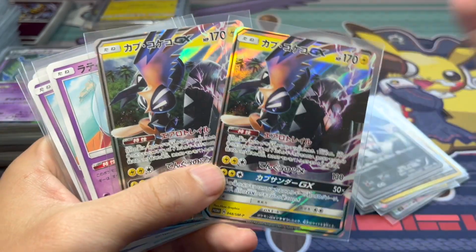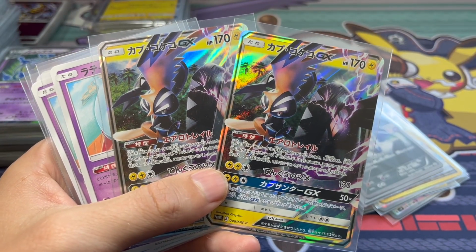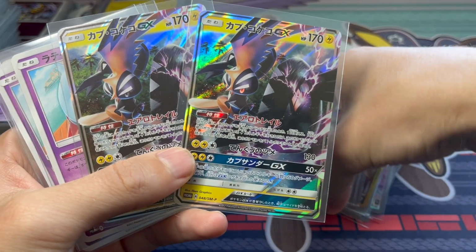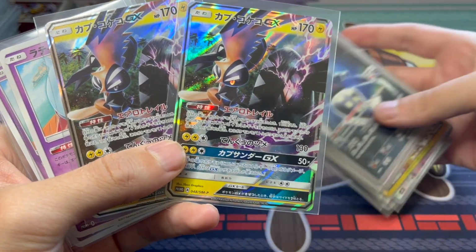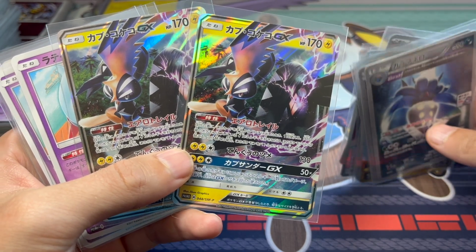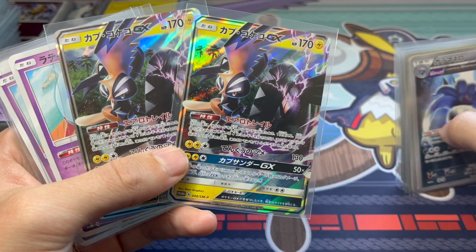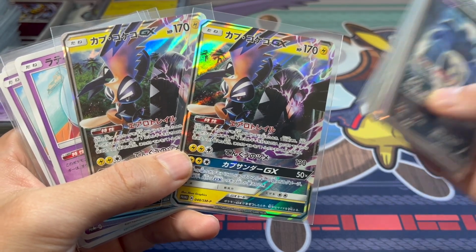These shiny Tapu Koko GX promos are much harder to get than you would think. You had to open a bunch of promo packs to get them, and it's not all that interesting. It's just kind of a recolor of an existing card, but it's still pretty cool. And I completely forgot that I bought these.